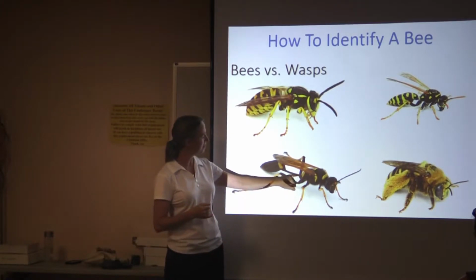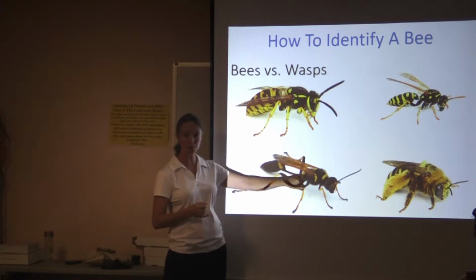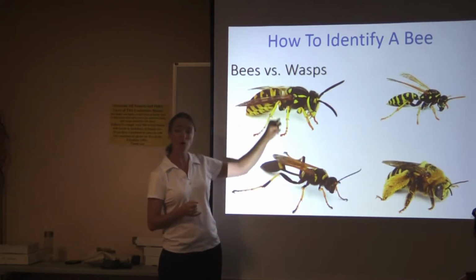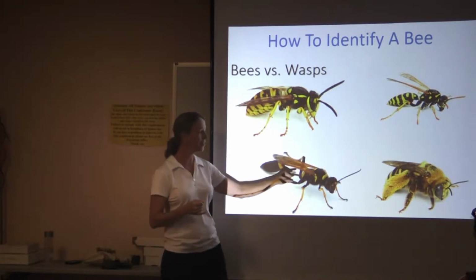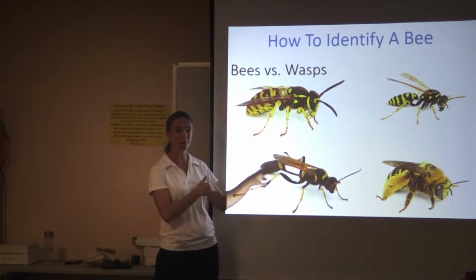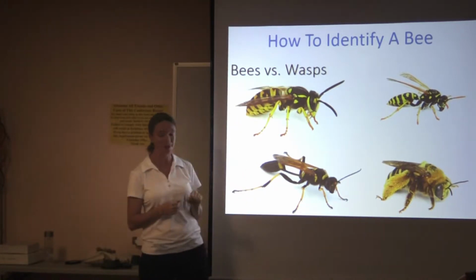Some wasps have this long, skinny piece between the thorax and the abdomen, which can cue you in, but not all wasps have that. On the other hand, no bee has that. So if you see that, you know it's a wasp. If you don't see it, you can't necessarily rule it out.